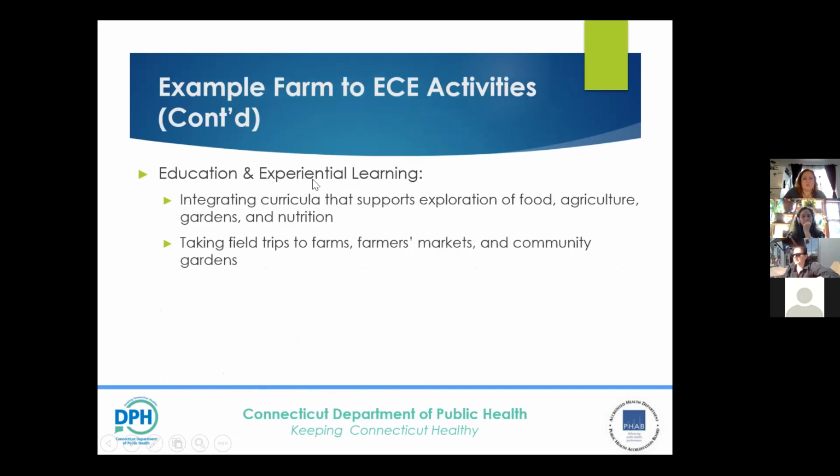And finally, education and experiential learning could be things like integrating curricula that supports exploration of food, agriculture, gardens, and nutrition. You don't need to recreate the wheel. There's curriculum available for you that you can use and incorporate in. It's not about developing, it's about identifying something that will work for your program. And then also things like taking field trips to farms, farmers markets, and community gardens can be a great education and experiential learning opportunity.